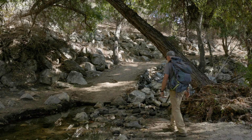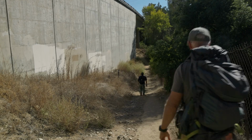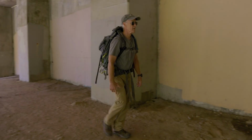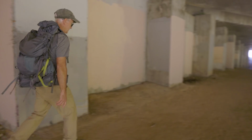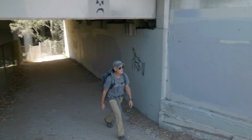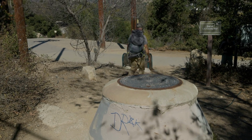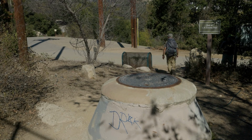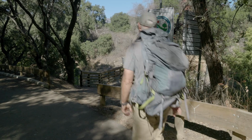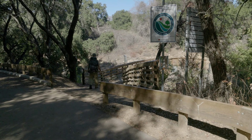We cross it. And come to the 210 freeway. We go under it, then under Oak Grove Drive, and emerge at the Hahamongna Watershed Park. You have now left the Flint Canyon Trail. Turn left and head for this bridge, where we turn right and continue through the park.